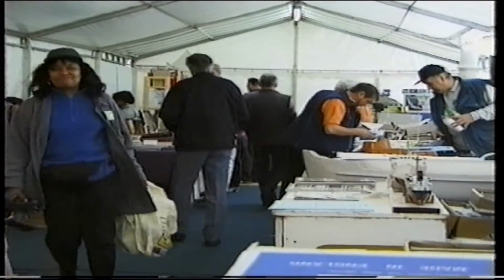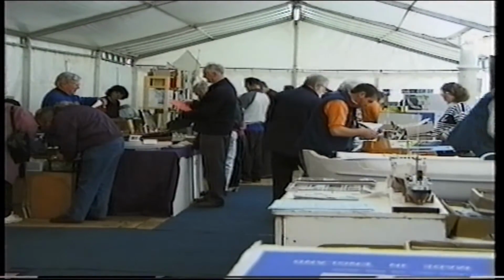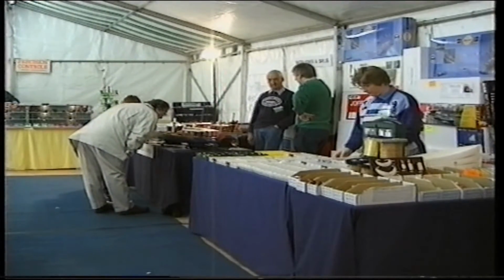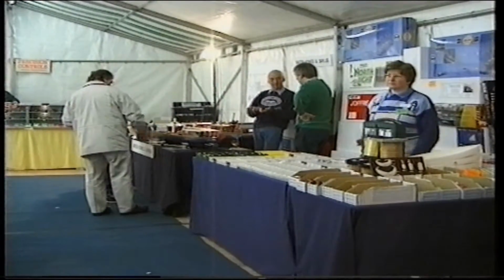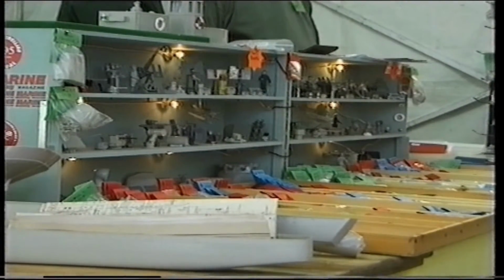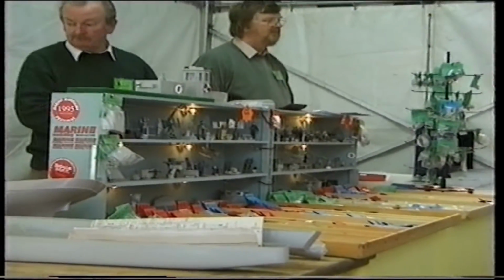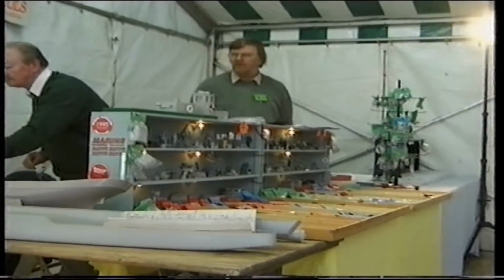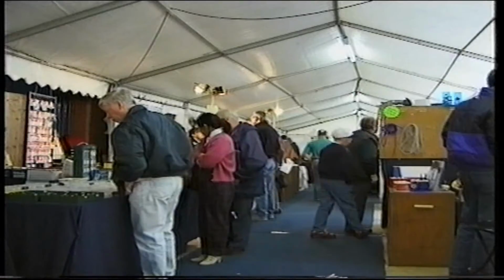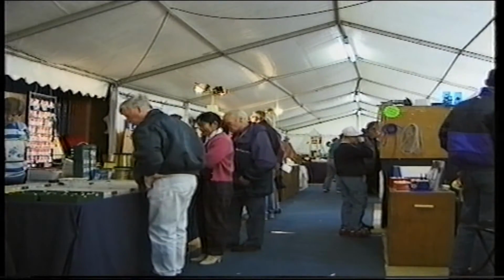This is the modeller's mecca. This is where they come to spend all their hard-earned cash. In here you can buy any sort of accessory you require for your modelling, right the way through, from a small little pin, nail or anything else, right the way up to a finished boat, including kits, plans, accessories, anything that you require to finish your boat to the standard you want it. The standard is entirely up to you how much detail you put on to your boat.